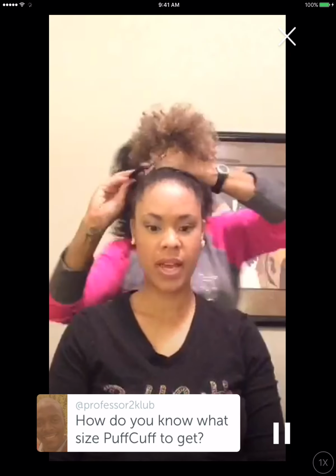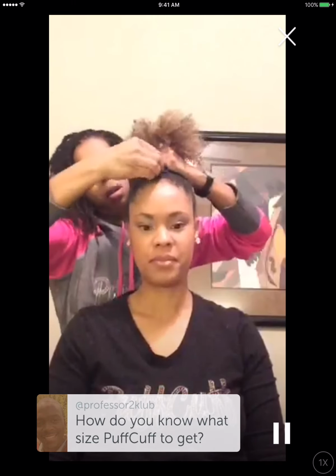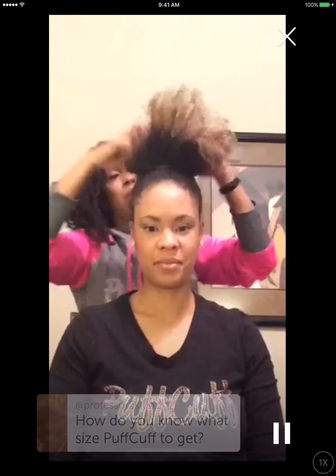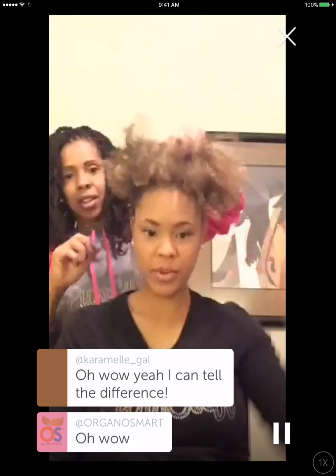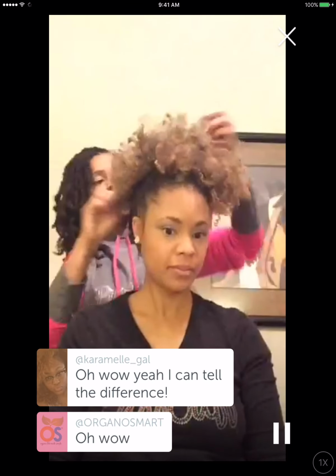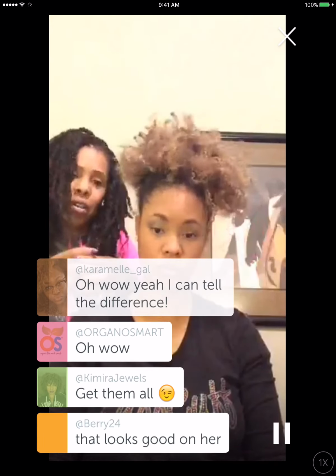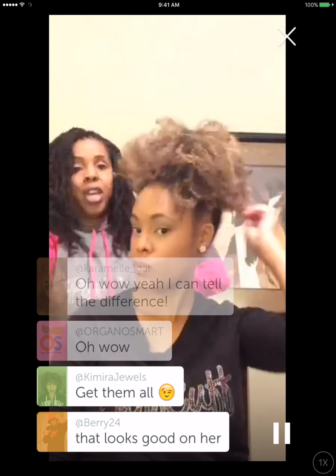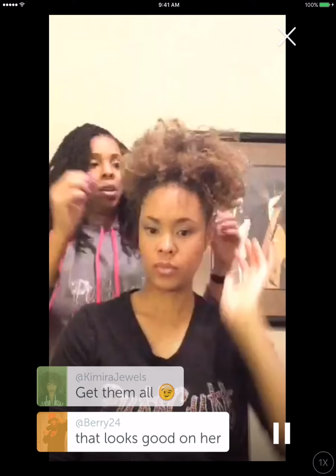How do you know what size puff cuff to get? Hold on, I'll answer that question in just a minute. So you see how the puff continues to get bigger? You get more volume with the bigger puff cuff you wear. But the smaller puff cuff you wear, you get more height. That makes sense.